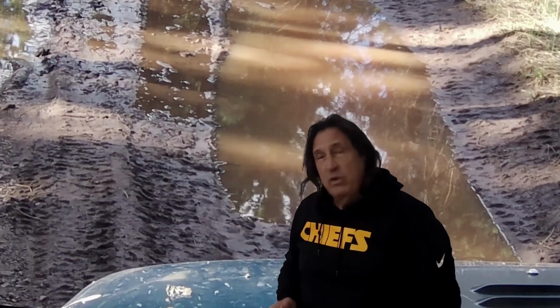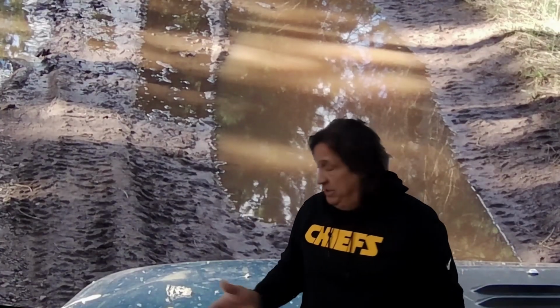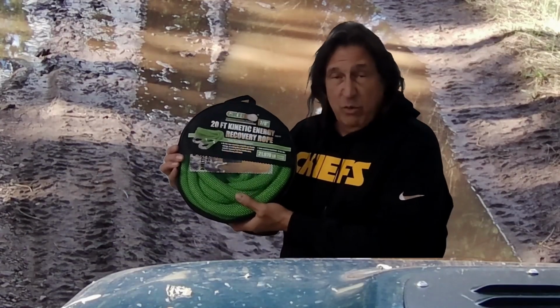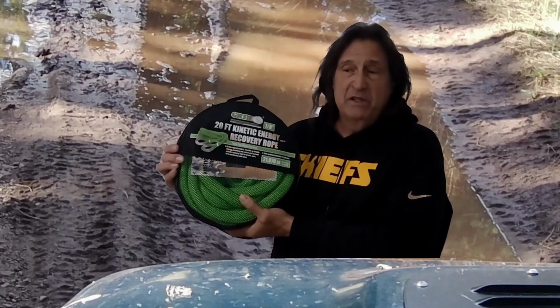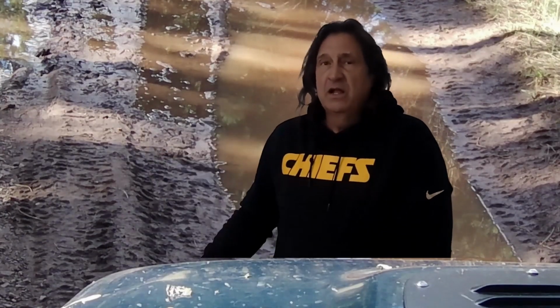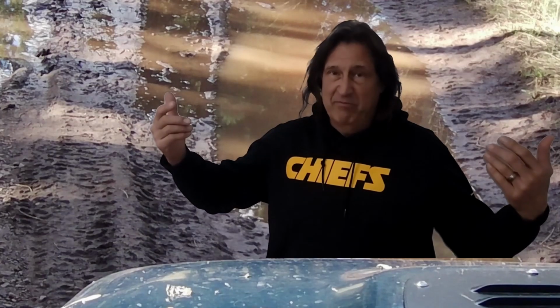And the next thing that we found at Bomgaars, which actually was on a deal of the day, it was only like $35, was a 20-foot kinetic recovery rope with a break strength of 21,970 pounds. Not too bad for under $250 for an emergency recovery kit if you find yourself away from home doing some wheeling and yours somehow got left behind.